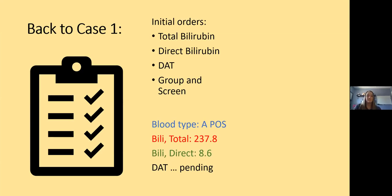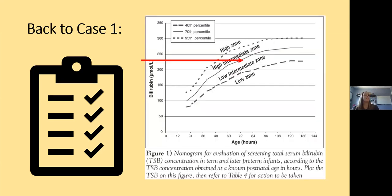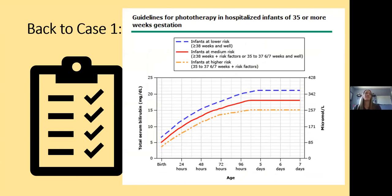Plot those bilirubin levels on the graph depending on their age. Perfect. So you do that like this, kind of going based on their age, and then appropriately going over to the serum concentration. Now, this is kind of getting to the higher intermediate zone. So I would also plot this on the phototherapy chart. And you can see it's a borderline value. The DAT does come back negative, and as such, this term infant would be most supported by the blue line there to see whether or not phototherapy is required.